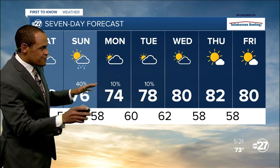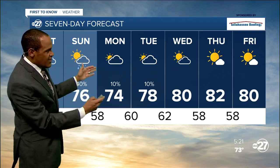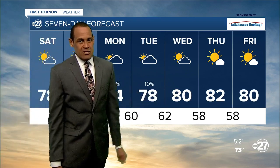So I do think we can see a few more scattered showers, especially near and north of the Florida-Georgia line, and then some lingering moisture, cloud coverage, and warmth, which will build into next week, where we are still forecasting a few days around 80 degrees.